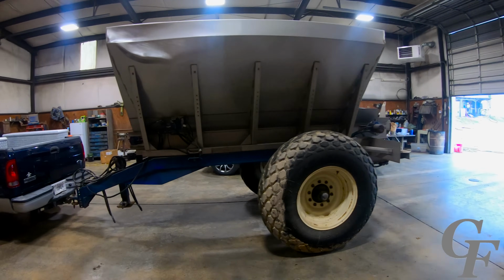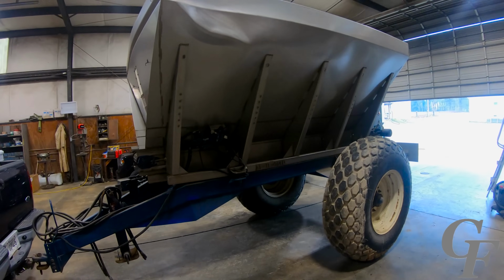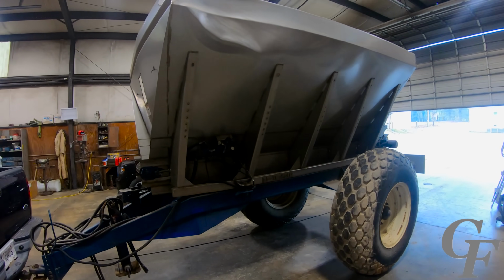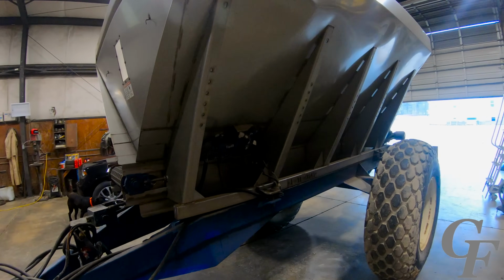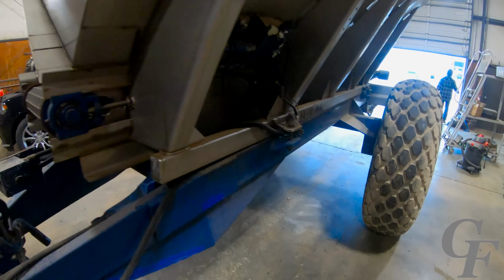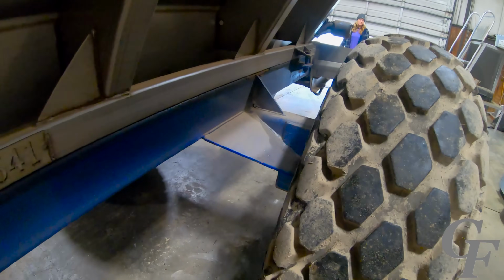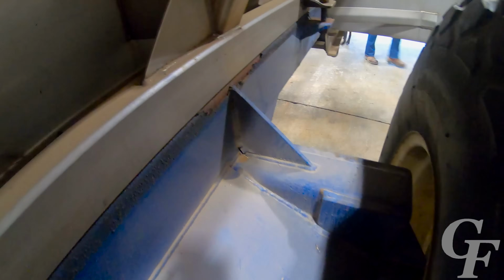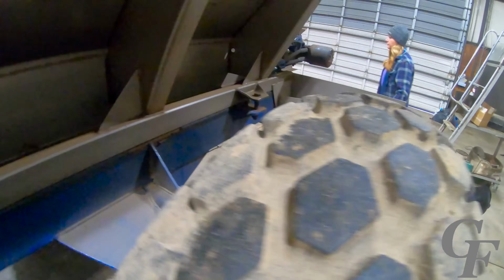We got our fertilizer buggy in here. We bought this thing brand new in, I think it's 2009, 2010. It's a variable rate hydraulically driven buggy, but we spread all of our dry fertilizer, and it's still in real good shape. We want to keep it that way, but 10, 11 years of fertilizing have left us with some rust and some spots on the frame right there.